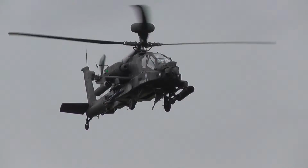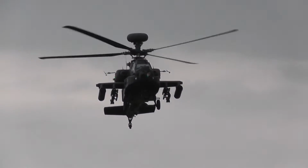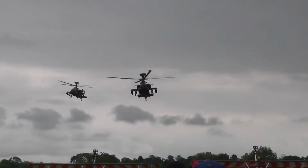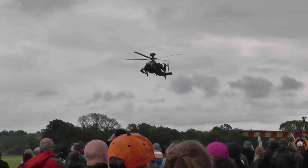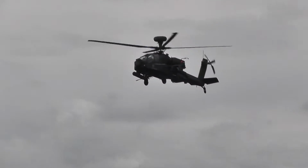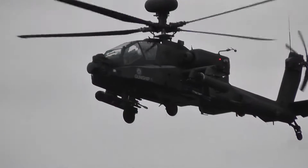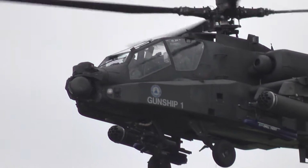On the very front, you see the Apache sighting unit. This allows the gunner to find targets by day and night, up to 127 miles. Past the sight, the pilot's night vision system displays a thermal image on the pilot's monitor, allowing sight in absolute darkness. Also housed within the sighting unit is the Apache laser.